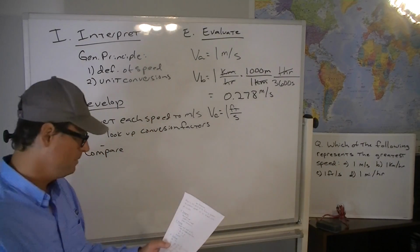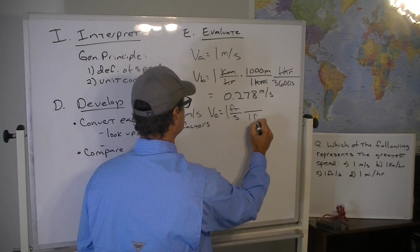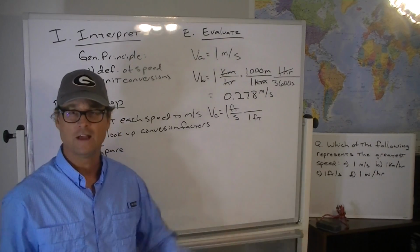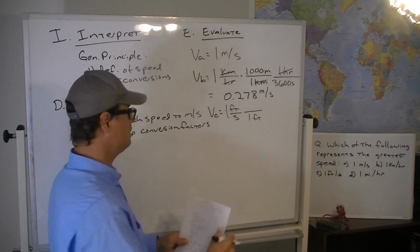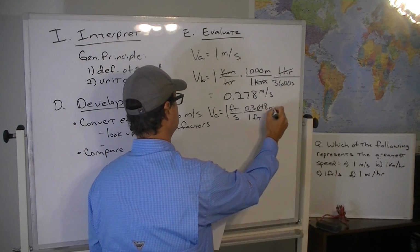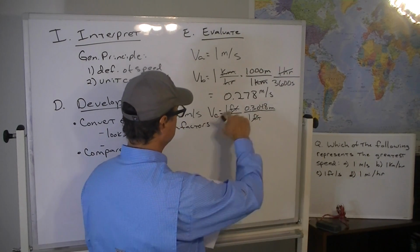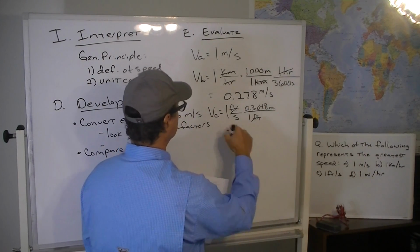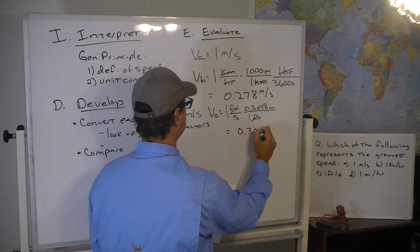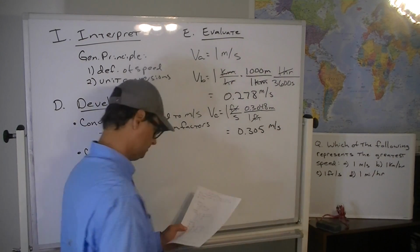So we need to get rid of the feet in the units. So we put 1 foot in the denominator, and then we look up the conversion factor. How many meters is equal to 1 foot? And it's 0.3048 meters. So the feet cancel out, and the speed C, which started off at 1 foot per second, is 0.305, call it, meters per second.